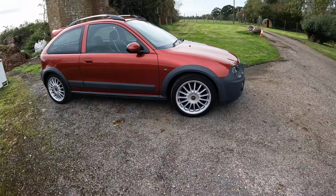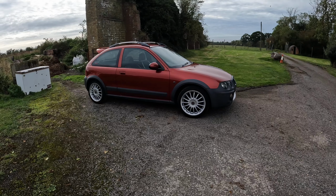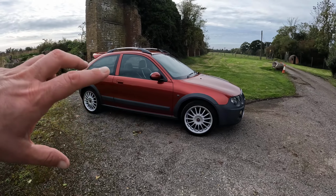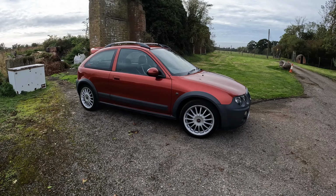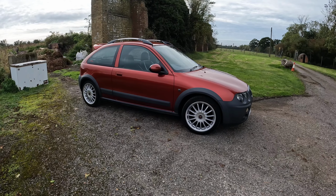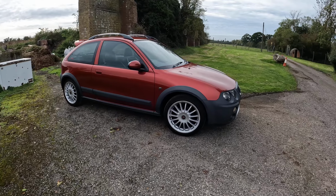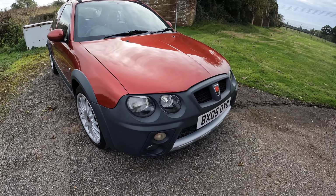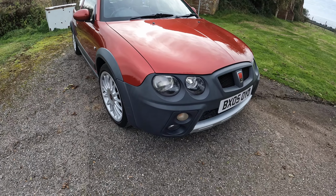Yeah, it does look nice sitting a bit lower, and I have driven it already, but obviously I'm going to talk you through driving it in a moment. But we can see the black or the grey mouldings around the car, and that was what was added, principally as the principal design difference between the 25 and the Streetwise. These black moulded trim and bumpers.